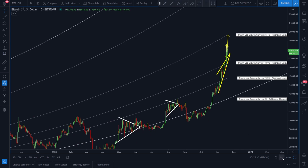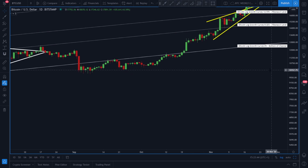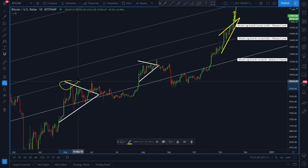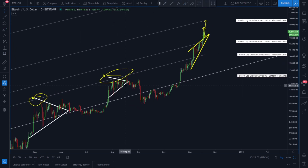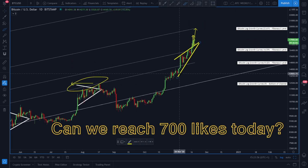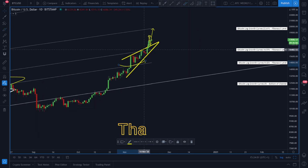But if you look at this price structure here, right, this logarithmic growth curve is playing a very important role, because you can see in many cases price after reaching the logarithmic growth curve area, we had a pullback which acted as a resistance. And same here guys, we broke out of it, but the same logarithmic growth curve acted as a support. And here as well, look at this.